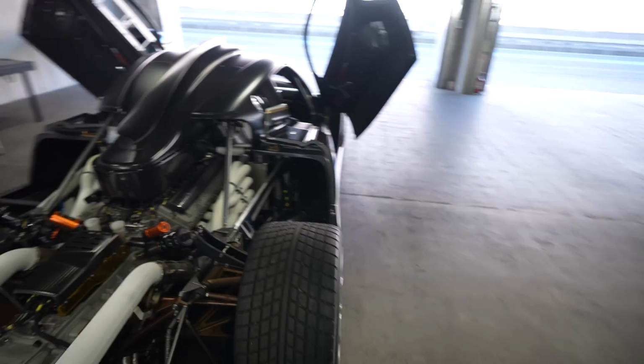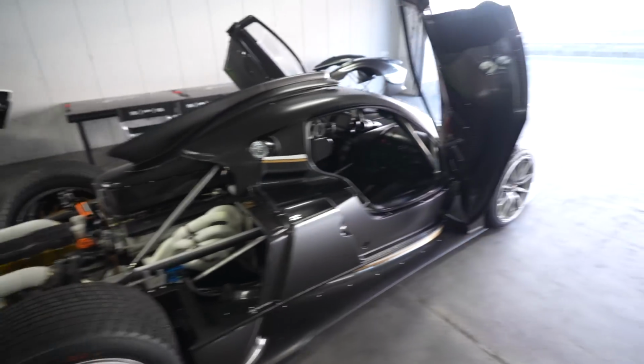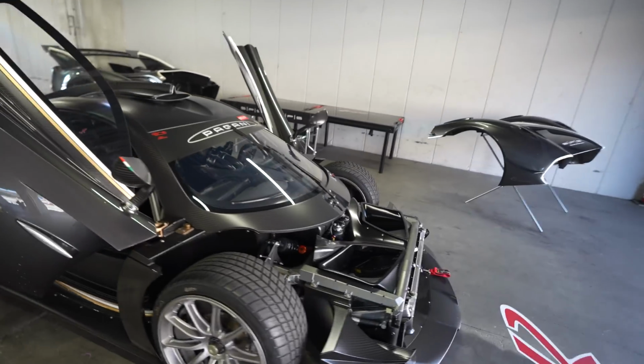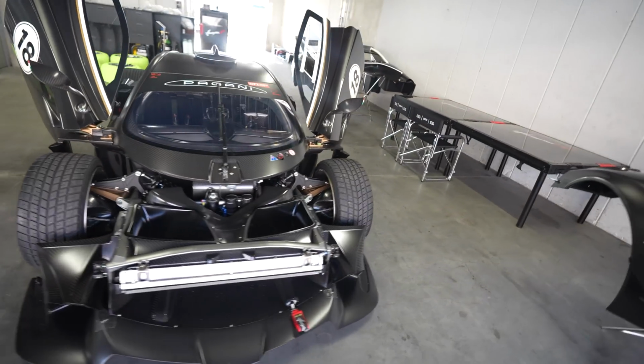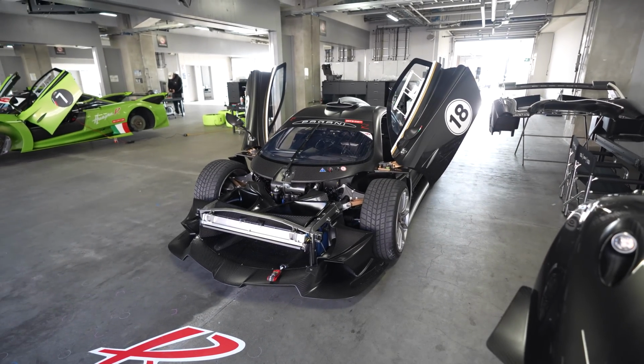Unfortunately, these are of course only track cars. They cannot be road registered. Not that you would want to drive something like this on the road. This is literally a race car for customers to buy and enjoy on track.